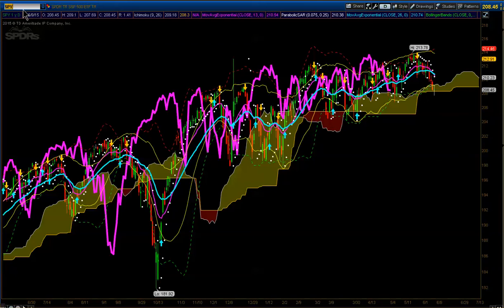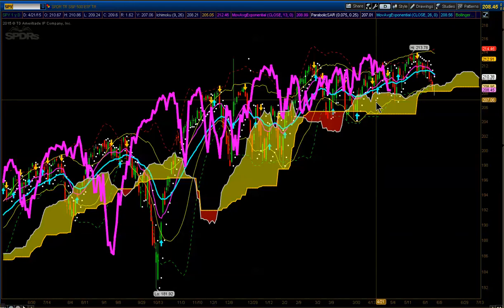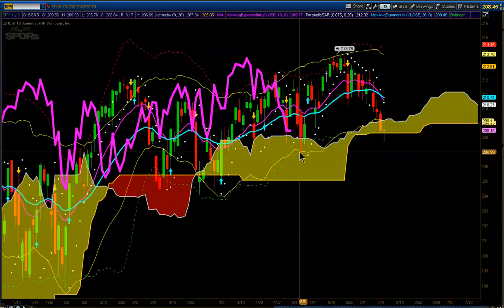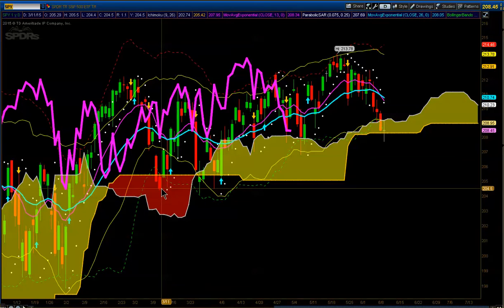As I mentioned from the morning reading, the S&P has come into some pretty significant support areas, but there's more support not far behind. So I mentioned the support in the 207, 208 area. So this is the bottoms here. Let's dial this in a little bit. So these swing bottoms that you recently had, but there's also significant support right here in this 204, 205 area.